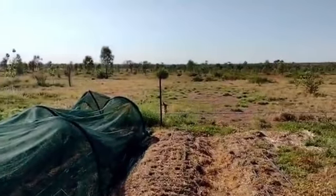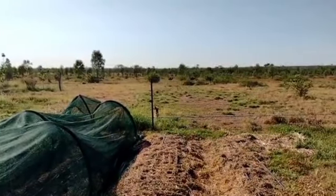I was wondering what Layla was looking at. You see, the emus are just there. You can see them. She's wondering what they are.